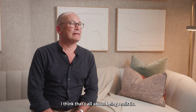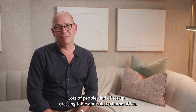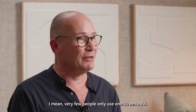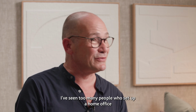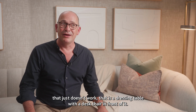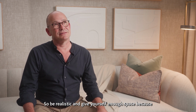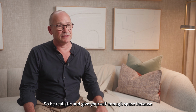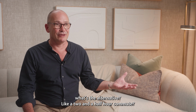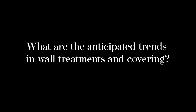I think that's all about being realistic. Lots of people set up a dressing table and call it a home office. People's screens, I mean, very few people only use one screen now. I've seen too many people who set up a home office, and you just think, that doesn't work. That is a dressing table with a desk chair in front of it. So be realistic and give yourself enough space, because what's the alternative, a 2.5 hour commute? So make it work for you and give it enough space.